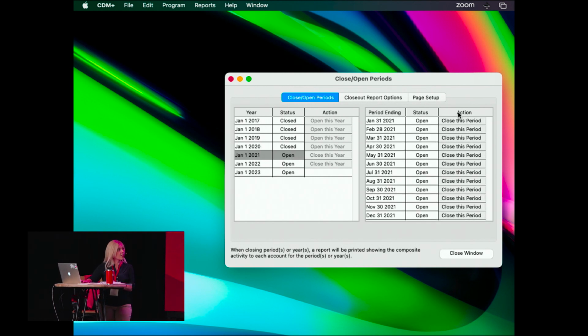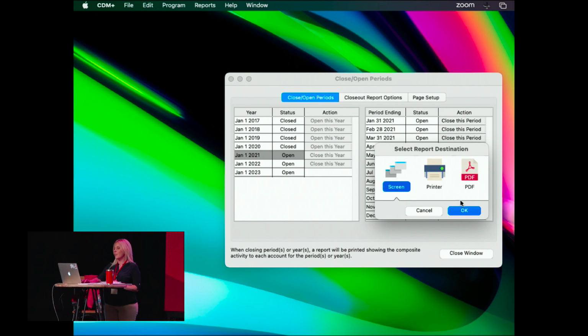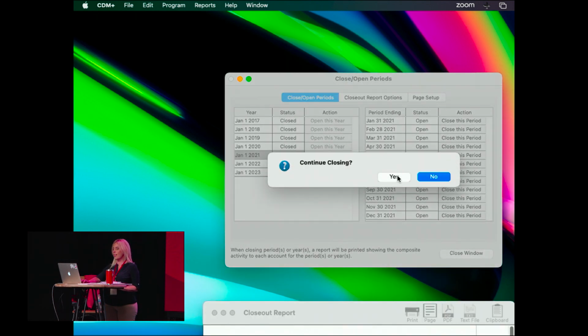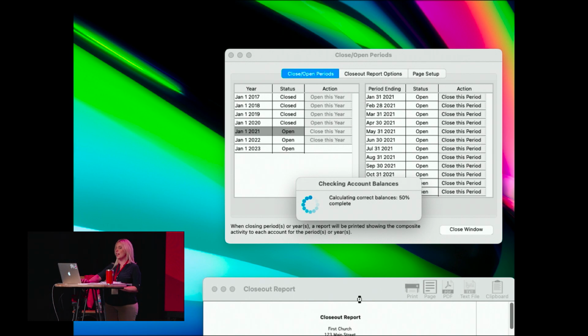See these buttons here that say close this period? You simply select your month. Do you want to close this period? Yes. Print it. This is your closing report, and I'll show you what it looks like. Look at your closing report. Make sure it's right. Not that you can't open it again, but go ahead and close it.